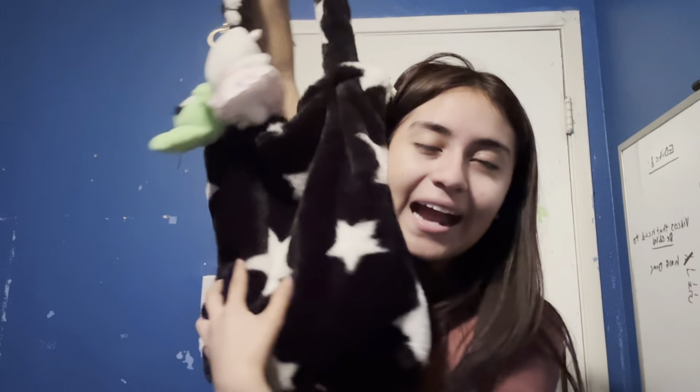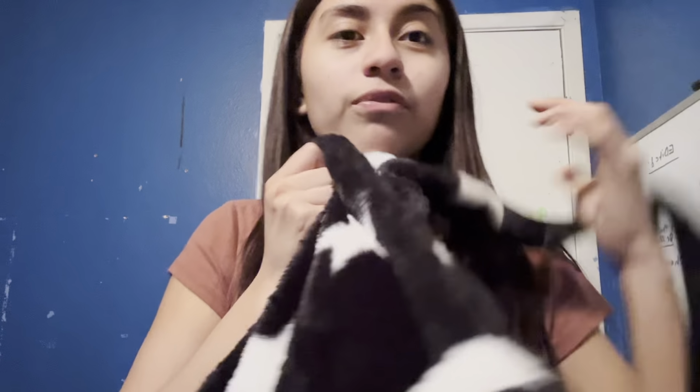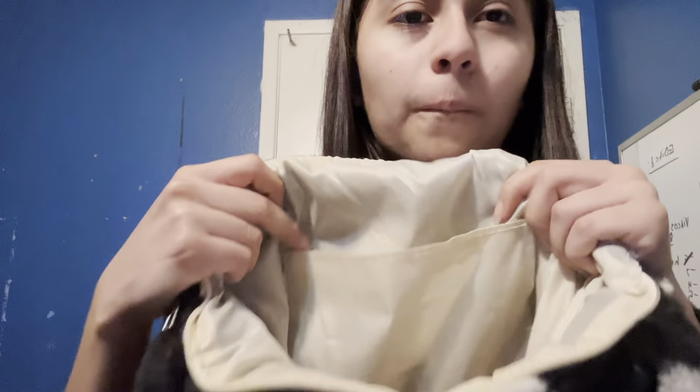My friend Crystal gave me this cute tote bag. I love it so much. It's so me. I love it. So she gave me this fluffy black tote bag that has stars all over it, front and back. And the coolest thing about it is that it comes with a zipper, which is so convenient because all my stuff won't spill out. Just like the other bag, this one also comes with storage, but this one does not have a zipper. It comes open like this.